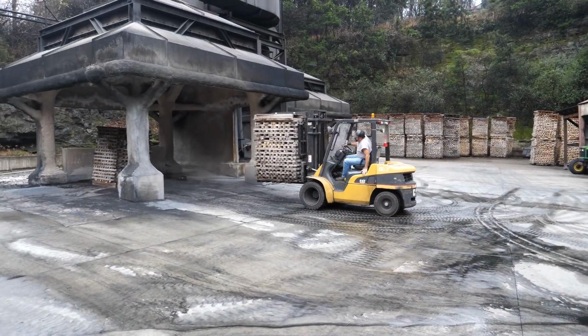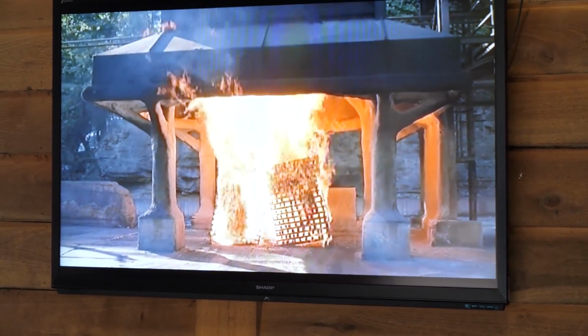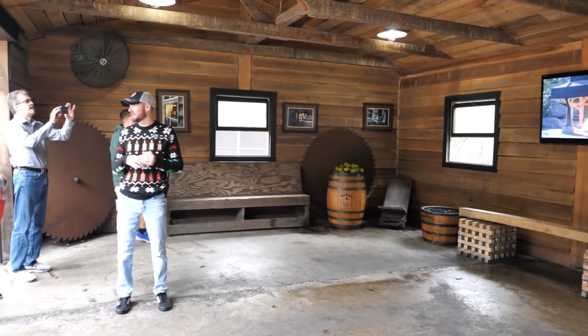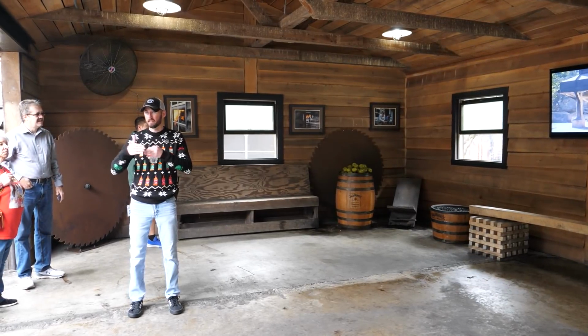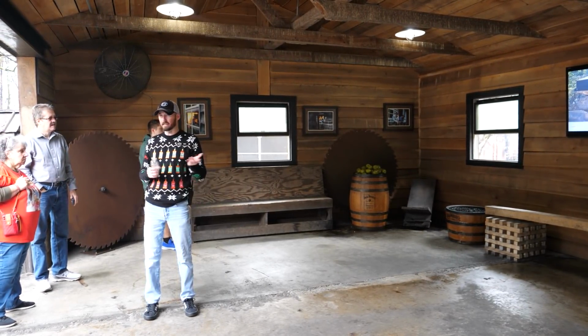Unfortunately, we didn't actually get to see them burn the wood to make the charcoal, but here's a little time lapse of what it looks like. So the credit goes to the ones they know of that started it in the area of Lincoln County, Tennessee, but nobody knows who that was. They just know where it was. And so the records really kind of date back to the early 1800s to mid 1800s kind of era as far as the charcoal mellowing becoming a norm for Lincoln County whiskey making.